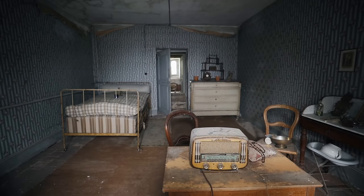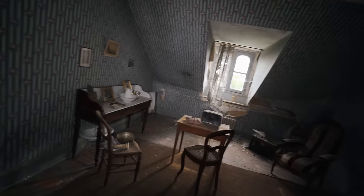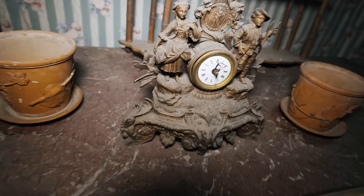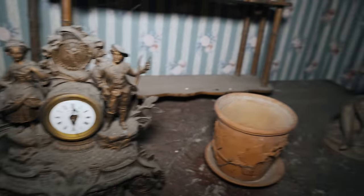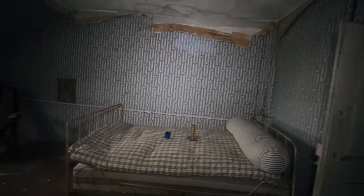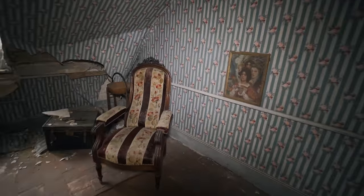This is like one of the most beautiful servant bedrooms I've seen. And I'm even doubting if this was a servant bedroom. Yeah, it's way too beautiful. Which servant could actually afford this back in the time? Wow, beautiful French clock. This is too good for a servant. What a charming room. The wallpaper is all just peeling off. And also the chair over there, oh my, that's so well detailed.